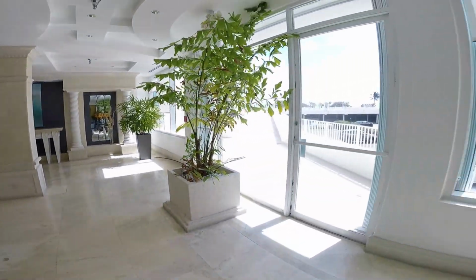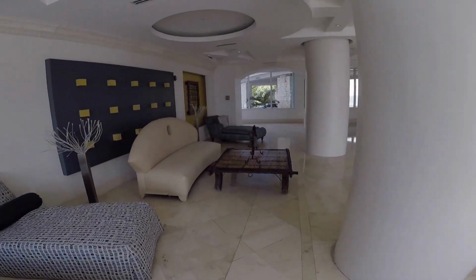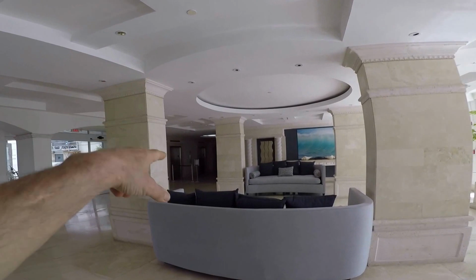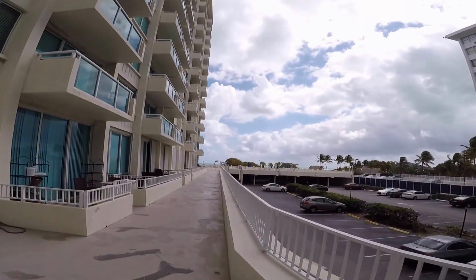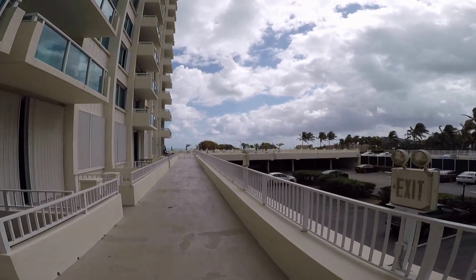This is your lobby. Very, very nice lobby. And from here, you can take those elevators down and take it all the way to the pool. Just another way to go to the beach. I kind of prefer this way. Get to say hello to your neighbors.